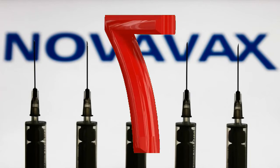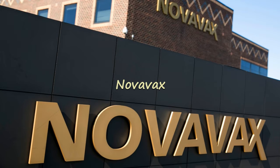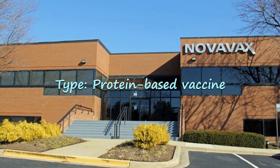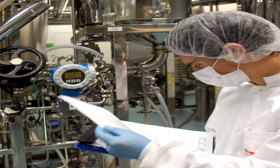Number 7, Novavax. Type: protein-based vaccine. Doses: 2. Likely EUA date: possibly in March or February 2021 in the UK, possibly Q1 2021 or later in the US. Most recent suggestion for EUA in the US was May 2021. Price: $16 in the US. Efficacy: 89.3%. Variants: effective against UK and South African.